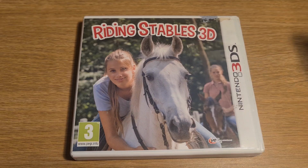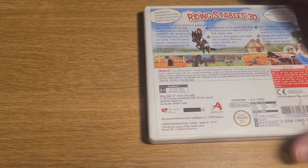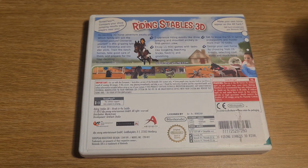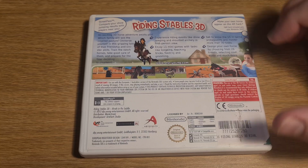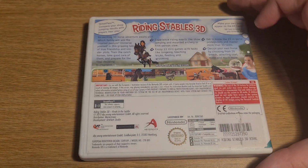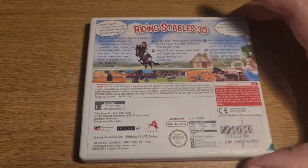Riding Stables 3D. Picked this up in a bundle of games. Don't know too much about it. Again, no price tag on it on Price Charting. Don't really know too much about what this is worth, but anyone can let me know if they know anything about this in the comments.